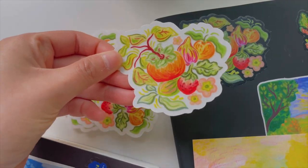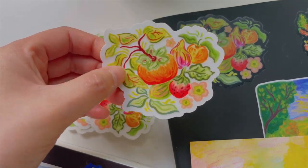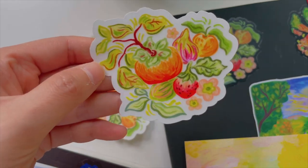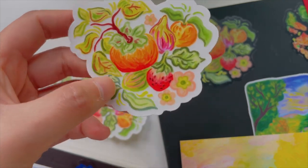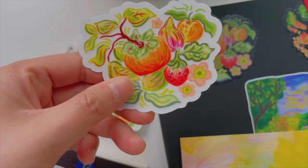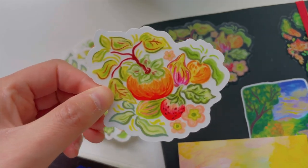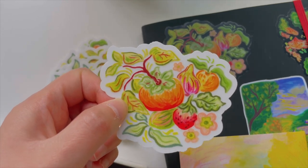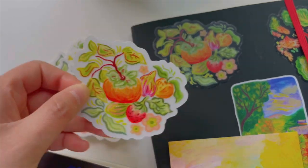Here I have my matte vinyl clear sticker of a little fruit assortment of just different fruits that I really like: this persimmon here, a fig, a tangerine, a strawberry, and then a plum over here. These two, the persimmon and plum, are two things that grow in my backyard. I really wanted to make a little fruit sticker, especially since the summer is coming, and this felt quite summery to me, and I really loved how it turned out.